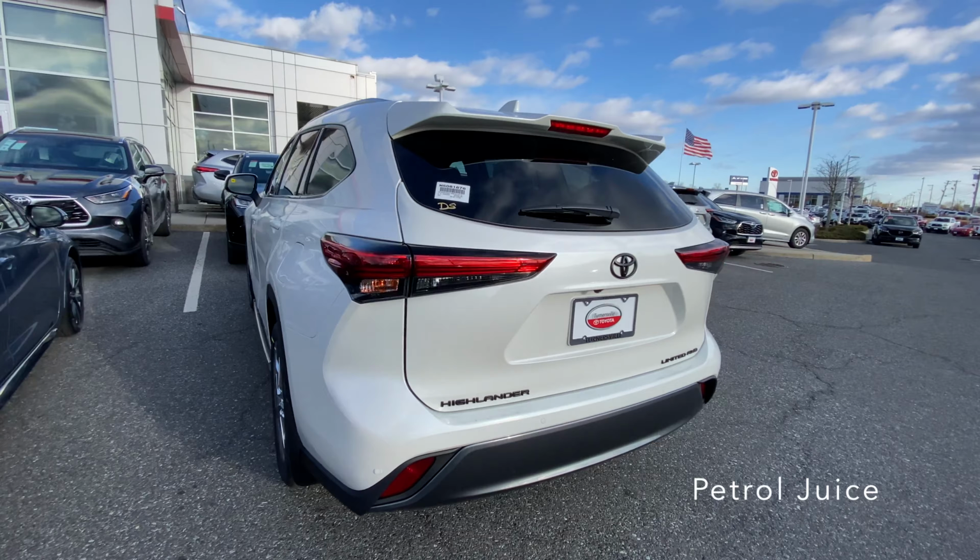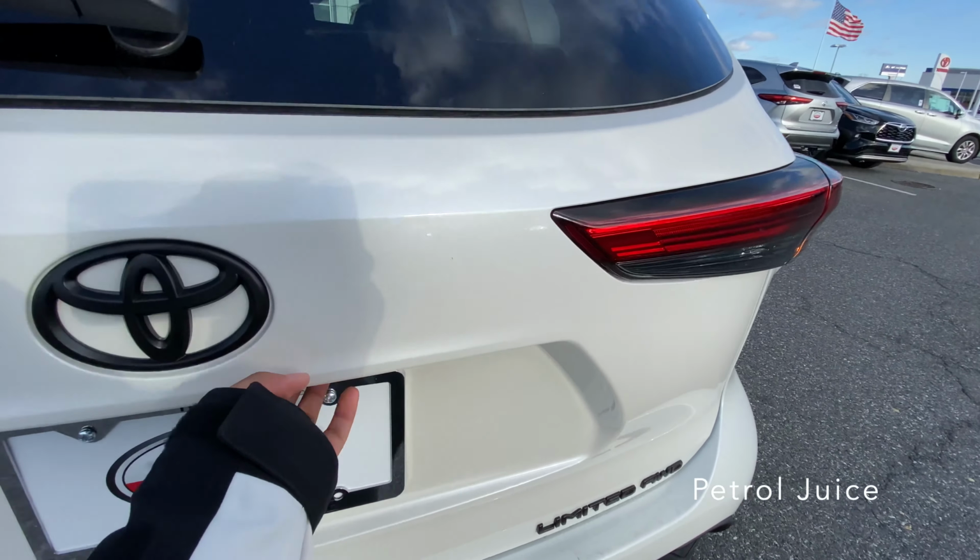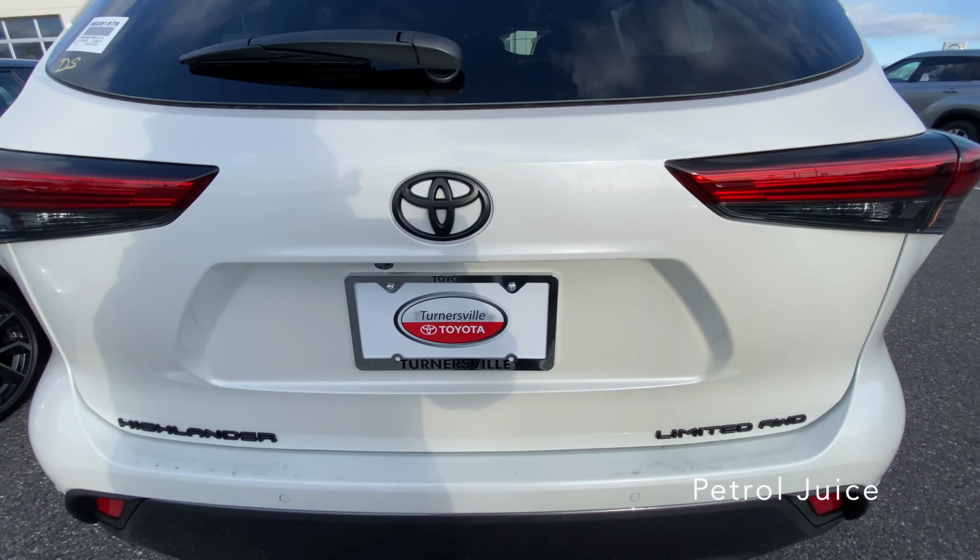I have a 2021 Toyota Highlander Limited all-wheel drive. This one's in a beautiful white color, and I got to drive this back when I dropped off the XLE Highlander, so I was able to compare how they felt, and the Limited felt way more premium, not only because it's Limited, but because it just felt a lot better.